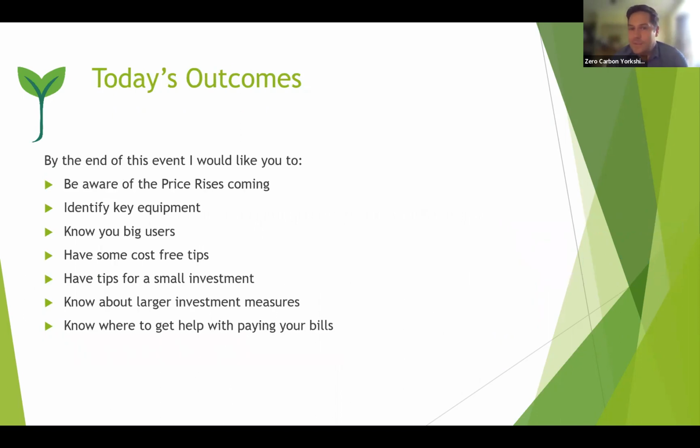So today's outcomes, what I'd like to pass my knowledge on to you about is, first, the price rise that is coming. I think I'll get lots of questions at the end if I don't address it straight away, so we'll go through that first. I want you to be able to identify the key equipment in your building, and make sure you know how to use it. And then I'm going to give you some tips about how to get help in paying your bills, and make sure you've got the tools to know what to do in terms of investment, or just the free to do stuff as well.